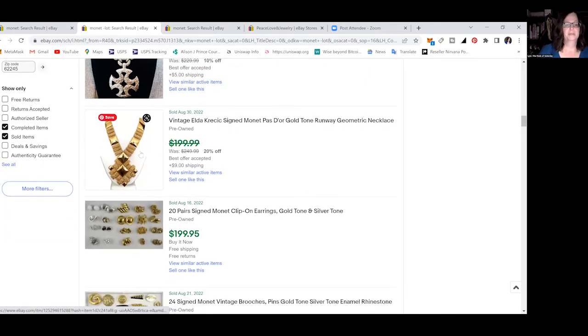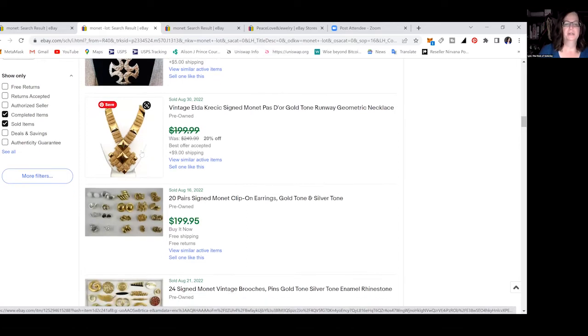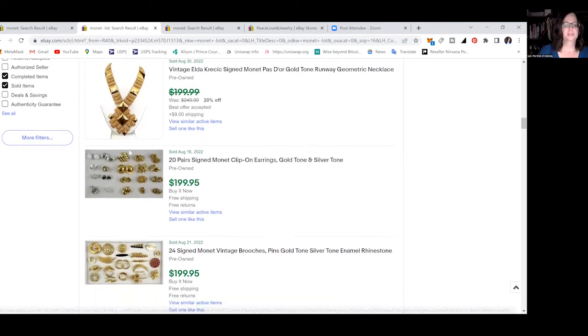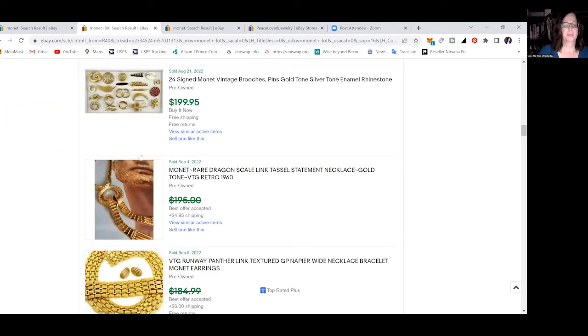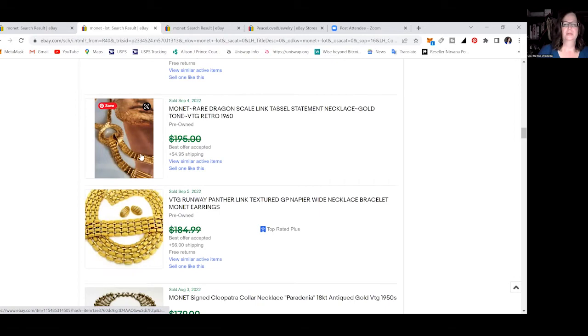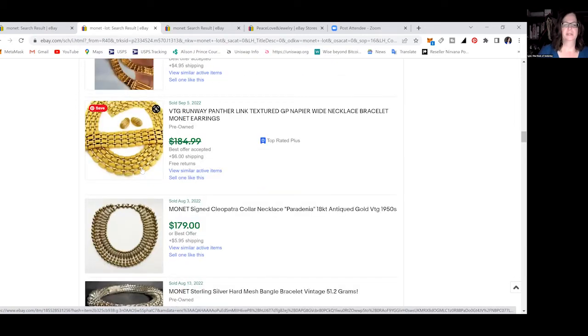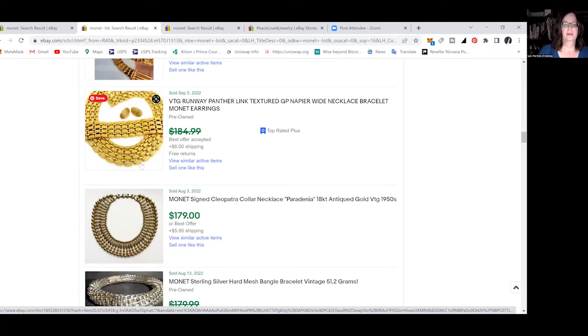Here's another one that's $150 to $180 probably. This is an Elda Krekic signed Monet. Oh, it's a Christian Dior piece. A collab with them. Here's a tassel one that sold for almost $200. Not all tassel ones sell that high, but here's a nice panther style. I have one of these listed. It's a necklace.